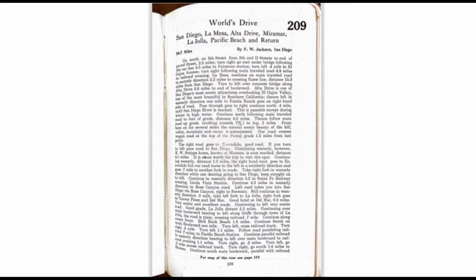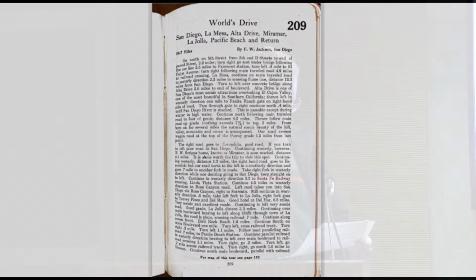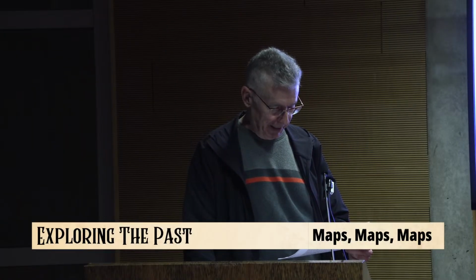So to do it, you had to follow somebody, you had to have a passenger in the car who would be reading this out because, well, I'll read the first thing to you if you can't see it. It says, go north on 5th Street from 5th and D Streets to end of paved street, 2.2 miles. Turn right, go east under bridge following the car line, streetcar, 3.5 miles to Fairmont Station. Turn left, 0.4 mile to El Cajon Avenue. Turn right following main traveled road, 4.9 miles to railroad crossing La Mesa.